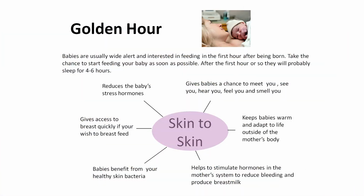Babies are usually wide alert and interested in feeding in the first hour after being born. Take the chance to start feeding your baby as soon as possible. After the first hour or so, they'll probably sleep for around 4 to 6 hours. We call that first hour after being born the golden hour. So we really encourage skin to skin if you feel like you can do that, for the following reasons.